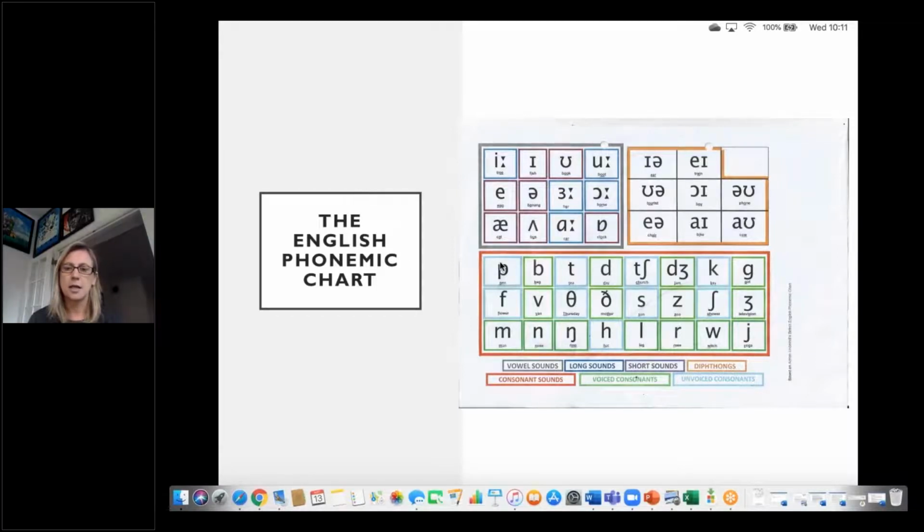Okay, and at the bottom we have our consonant sounds. So the p and the b that we were just looking at, the t and the d, the ch and the j, the k and the g, etc. Okay, so those are our 24 consonant sounds. Now then, you will also see that they've been divided into two colours. So we've got the green, which is our voiced. So the voiced is where we've got the vibration in the throat. Okay, so if you try this one, for example, we've got the b, b, b, you remember, the v, v, v. Again, if you put your hand there, you'll feel the vibration.